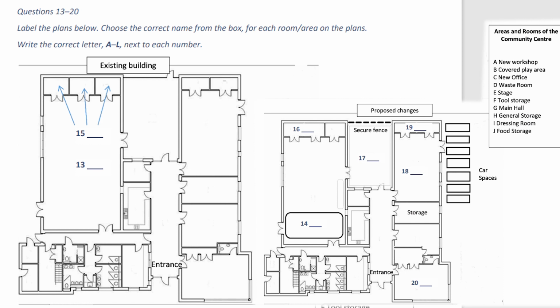Now, I've been asked what's happening to the office. It's not very visible to visitors at the moment.